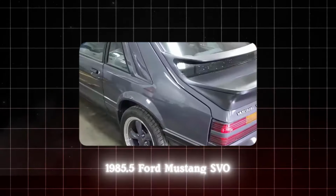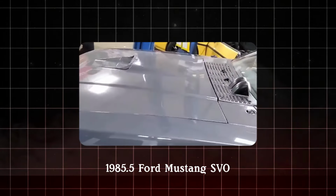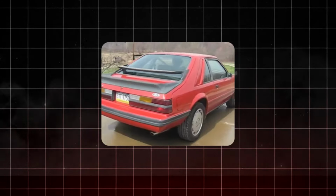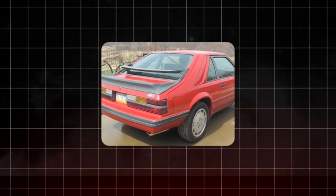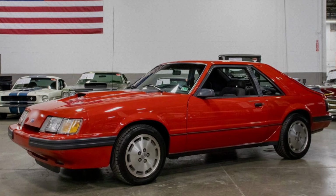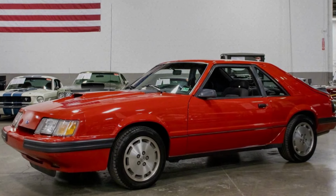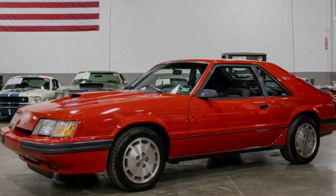The 1985.5 Ford Mustang SVO was a bold experiment in the Mustang lineup, and though it didn't enjoy the same sales success as the V8 models, it has earned a loyal following among fans who appreciate its uniqueness. It was a car ahead of its time, and its combination of turbocharged power, superior handling, and distinctive design make it one of the most badass Mustangs ever to hit the road.